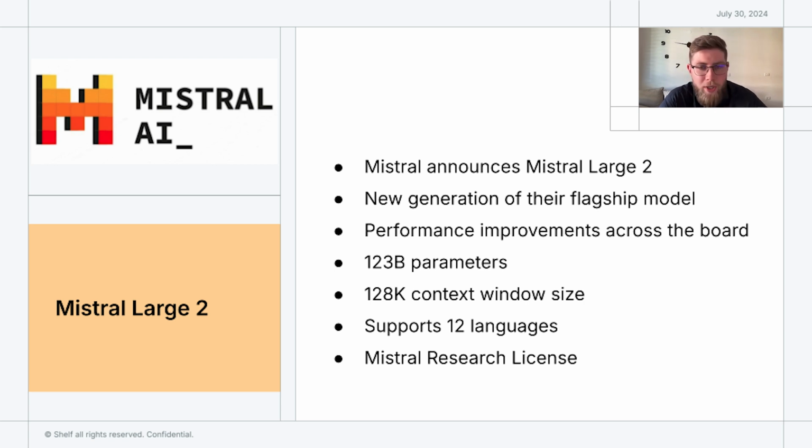It has 123 billion parameters. It has a context window size, again, of 128,000 tokens. It supports 12 languages. So this is where Mistral AI is doing very well: language support within their models, and those models do very well on multilingual benchmarks. And the license is the Mistral Research License. So this model can be used for research and non-commercial purposes. If you do want to use it for a commercial purpose, you need a commercial license, which you can acquire by contacting Mistral.